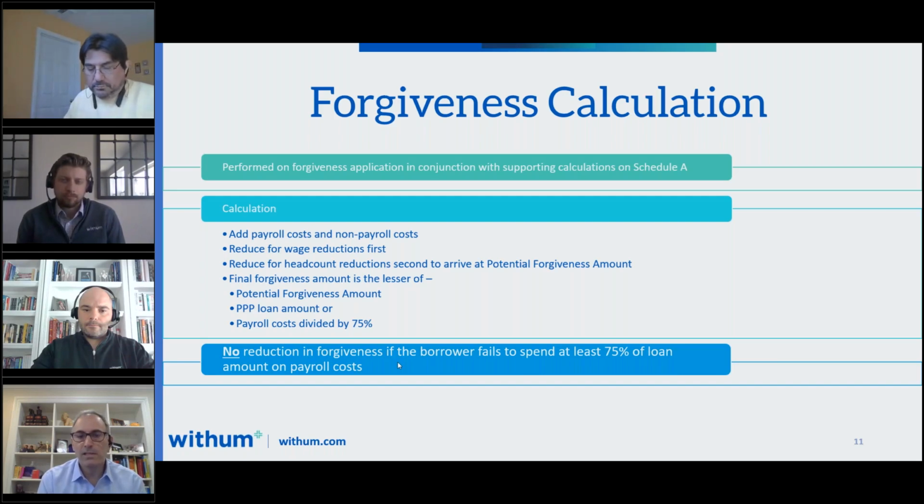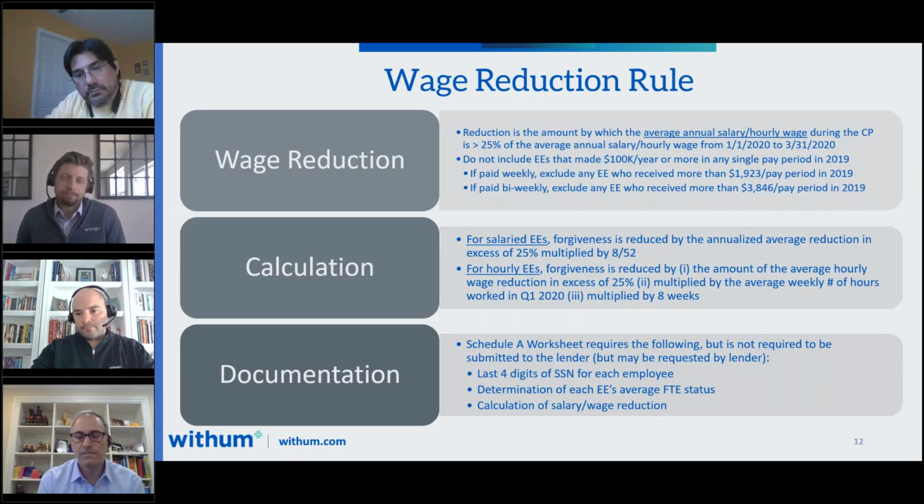Turn it over to Matt now to get into the detail on the wage reductions, headcount reductions. Thanks, Dan. Hope everyone's doing well.